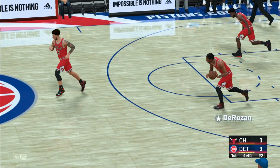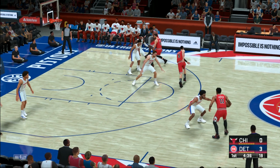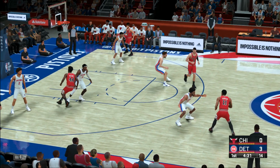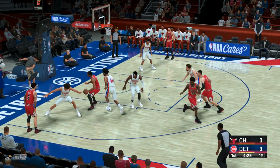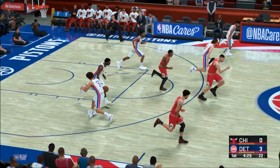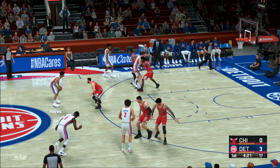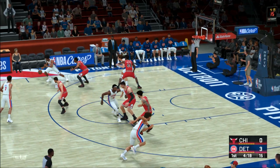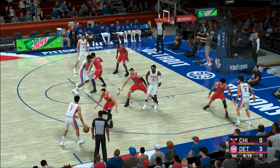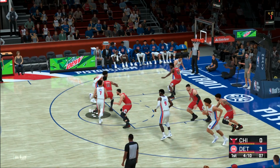Three-point shooting isn't Hayes' bread and butter yet. But he's committed. Watch him develop this range. Here's DeRozan. Into the lane. Shoots over Bay. Set it up with the fake, but it's offline. The pass to Hayes. Bay kicks to Hayes. Back to Bay. 6 on the shot clock.